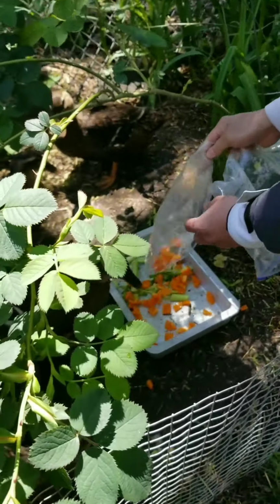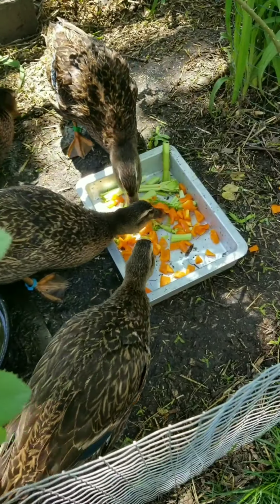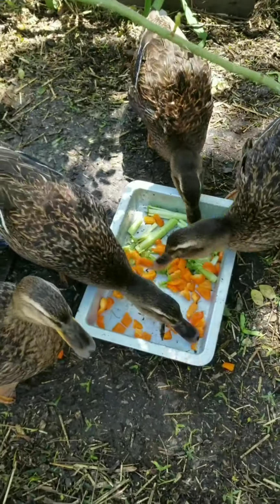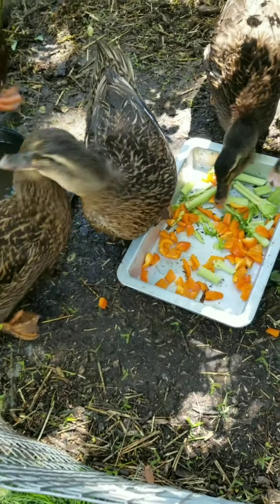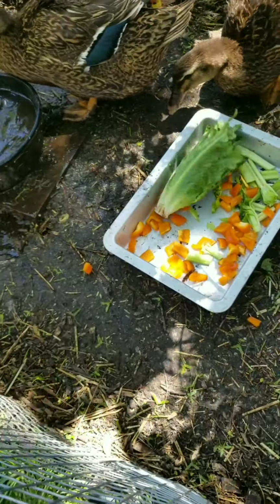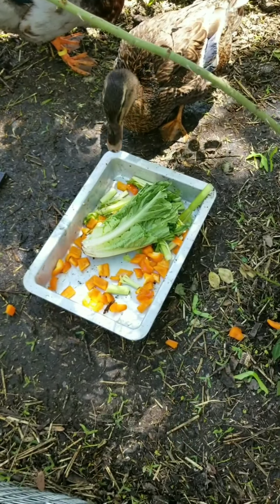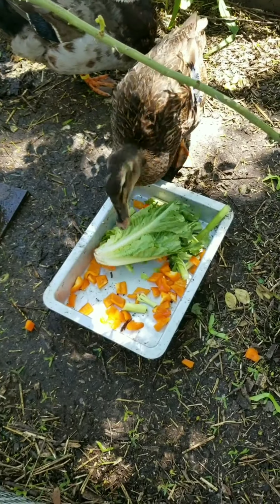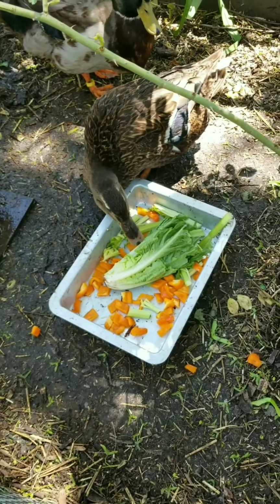Oh, and they're getting some peppers for the first time. They haven't tried peppers yet, Bongo said. So let's see if they like them. I brought some peppers that were left over from my salad this week. Oh, they'll eat the lettuce. Okay, they like that. The celery and the peppers don't seem to be too popular, huh? Maybe it's too new. They may later decide they want to eat it. But the lettuce for sure they love.